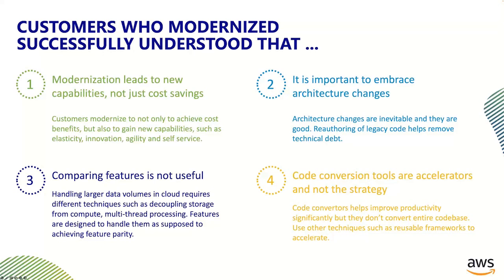As opposed to that, they should look at any modernization process with a holistic approach and think about all the benefits that modernization can bring as a whole, rather than just stick to one very limited feature and this limited feature by feature perspective.